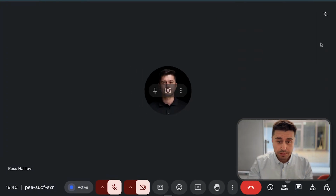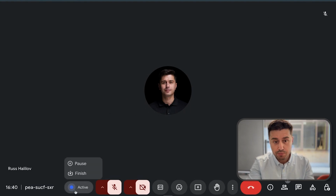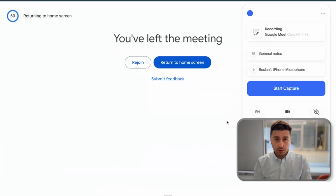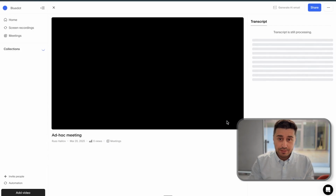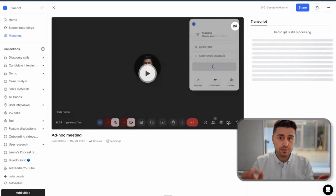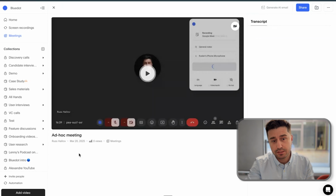Once your meeting is over, you can pause the recording at any moment. You can finish, or when your meeting is over, you just leave the call, and Bluedot immediately opens the link to the recording. That's another difference with other tools. You don't need to wait for the bot to leave the meeting to analyze everything. You just get it. You can rewatch it. You wait for a bit to get the transcript and then the summary.